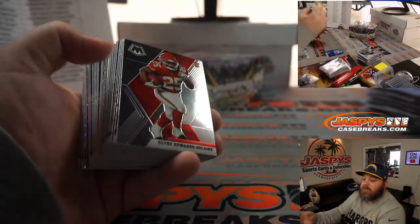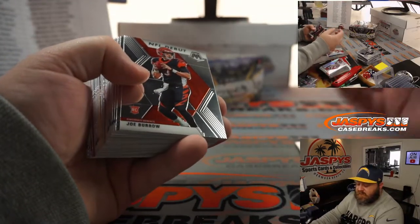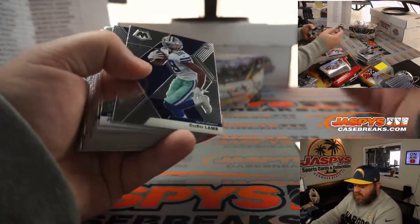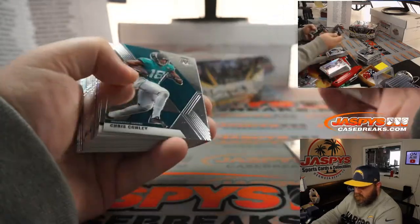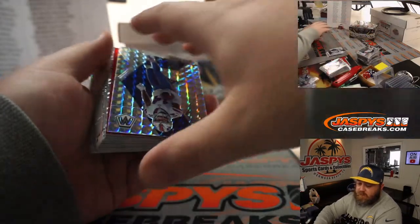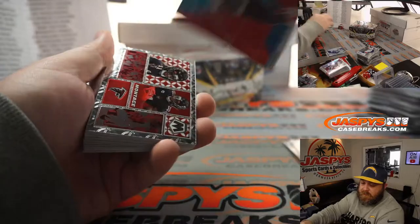There you go, Angel. Clyde Edwards-Helaire for the Chiefs, Matt Lieber. Joe Burrow again for the Bengals and Sean Maddock. CeeDee Lamb for the Cowboys, Miles Evans. Stefon Diggs for the Bills, Hofstet. DJ Moore for the Panthers, Joshua Cherry.